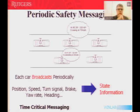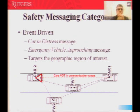There's another kind. Another thing to note is that in event-driven messaging, it's usually a one-to-many kind of broadcast, right? Many people receive this broadcast, and although the intended destination can be a given vehicle in a given geographic area, or it could be a group of vehicles too. Right? Usually, you're targeting a geographic region of interest.